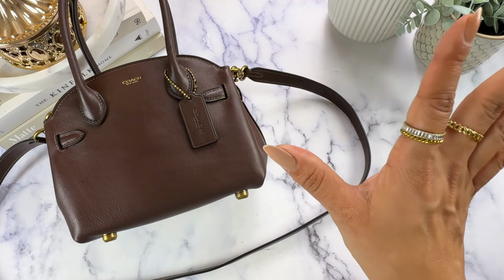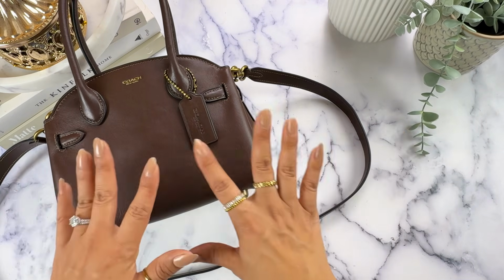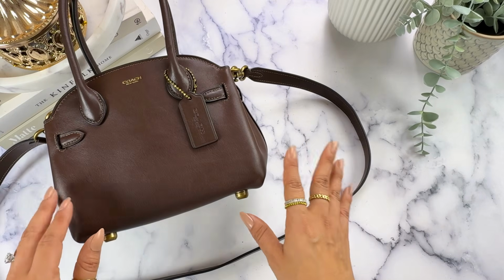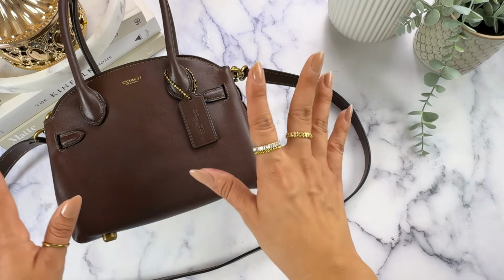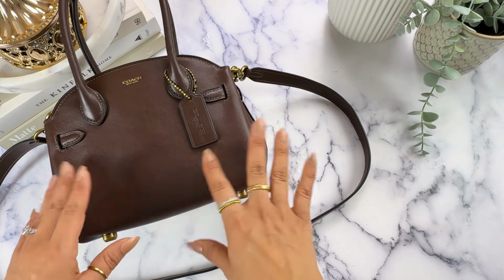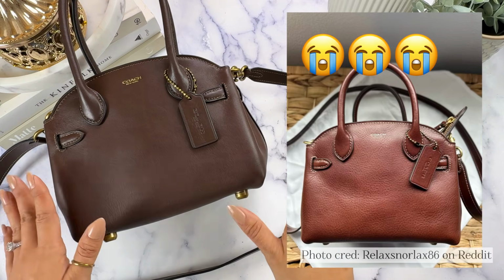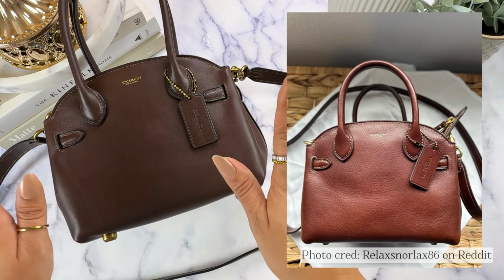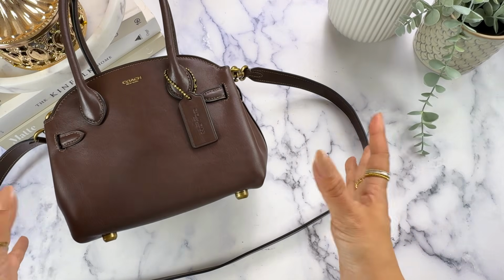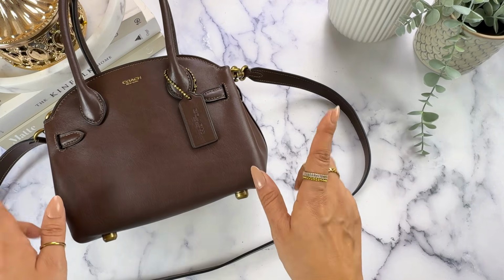I'm so sad to say that I had no idea this release was happening in February, and I totally missed it. I started to see people who did get the bag share them on social media. I immediately fell in love, especially with that chestnut one. Oh my gosh, it's so pretty. I asked them, where did you get it? And they said, oh, it's gone, but supposedly it's coming back in the fall.